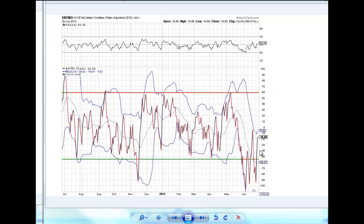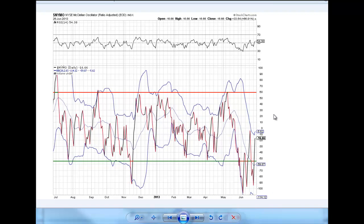Now we have the McClellan Oscillator. As you know, I'm a big fan of this indicator. This is actually a very reliable indicator. Now you can see how we bounced the last time, a couple weeks ago, and then we rolled back over again. So this is going to be a critical area, but what's happening is we're staying below the zero line. Anytime we're below a zero line and we really can't get back above it, and we keep hovering around that area, that's the area where we want to keep an eye on.